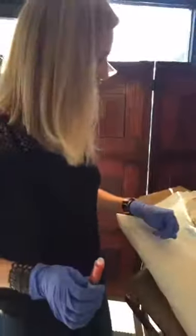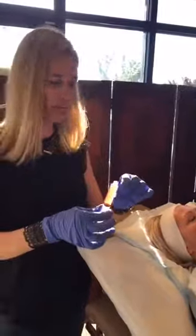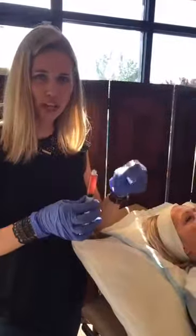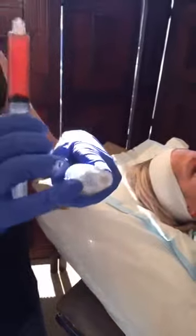All right, so I'm going to be putting the PRP onto her, which is her own blood, which we then isolated some platelets from to make this very strong growth factor serum. So I'm just going to be putting it on her, and then I'm going to be doing the microneedling, which is this little device that has little tiny needles in it that are going to go up and down really fast.